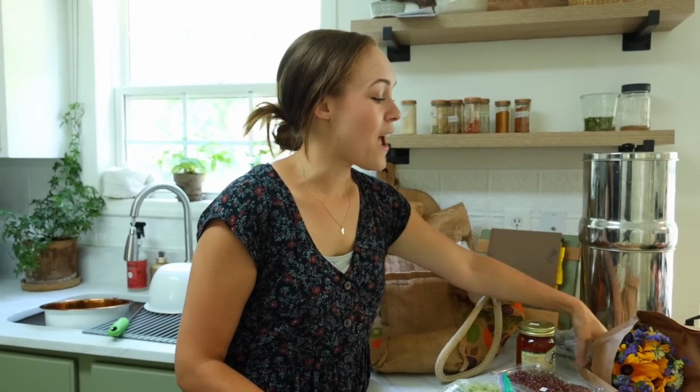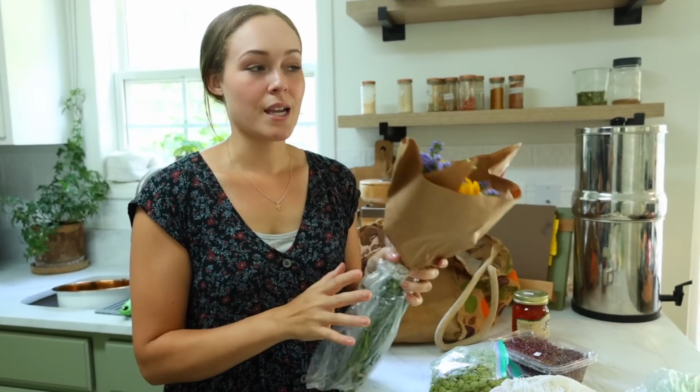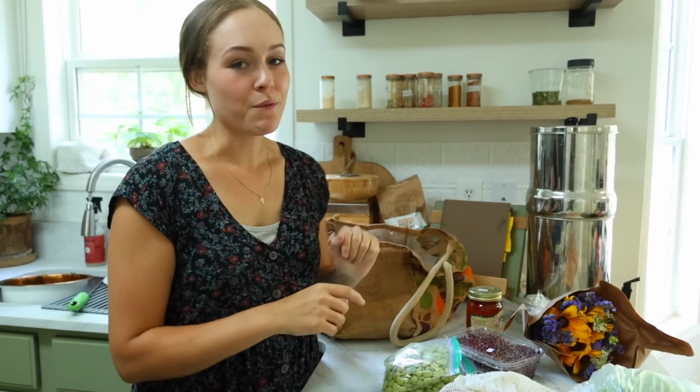Another thing I have to get just about every time I go to the farmer's market is flowers. I love to pick up a little bouquet of flowers and I'll make little arrangements and put them around the house, and it's such a bright spot. So I love to do that. If I'm not growing flowers in the garden, then I'll pick up some from the farmer's market.